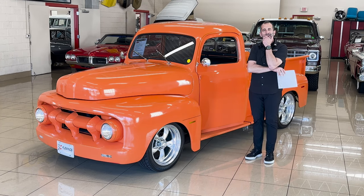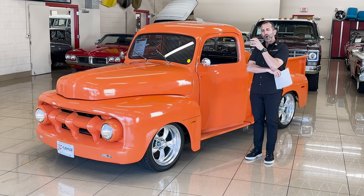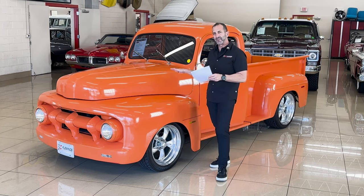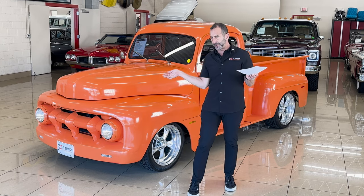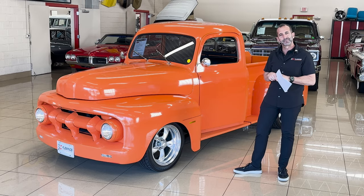And the color is fabulous. If you think the color looks great here, you should see it outside. It's not so bright orange, like a cone, like a safety cone. It's an orange that's just beautiful, and it highlights all of the lumps and bumps and whatever that you get in a 50s vintage pickup that you can't get in a 2024 pickup, right? You're not getting this kind of look. That's why people love this stuff.